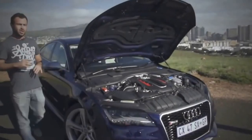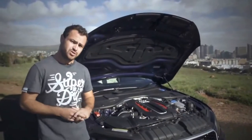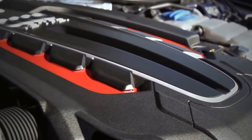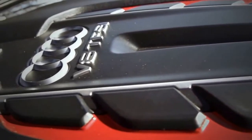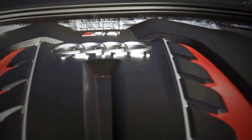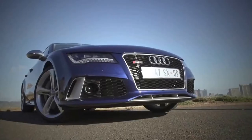The reason this car can accelerate like that and reach over 300 kilometers an hour is because of that engine. It's a 4-liter V8 with two turbochargers. Now, Audi didn't just pick up a V8 that they had lying around the factory floor and fit two blowers onto it. No. This engine has been designed from the ground up to be a twin turbocharged engine, and it's quite special.